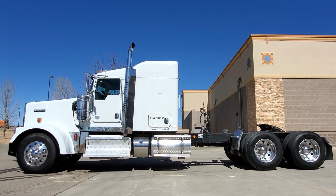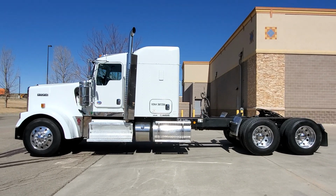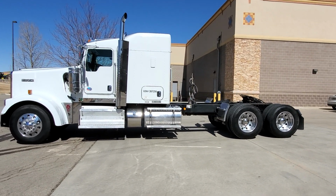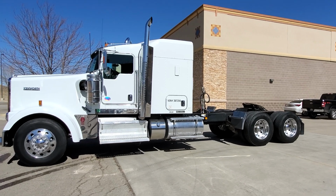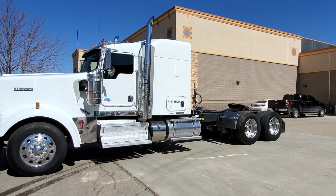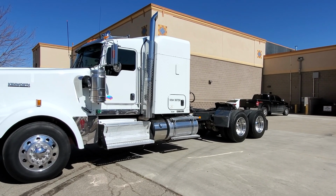The paint is in excellent condition. I think this will be a great little truck for somebody. So I'll give you my phone number here if you have questions about it. It's 970-518-5520. This is JW with Rush Truck Center, Southern Colorado.